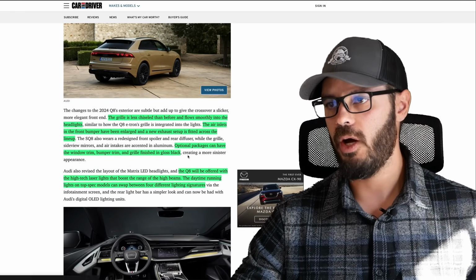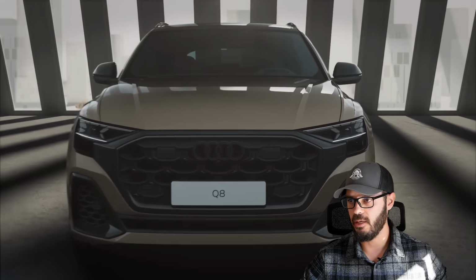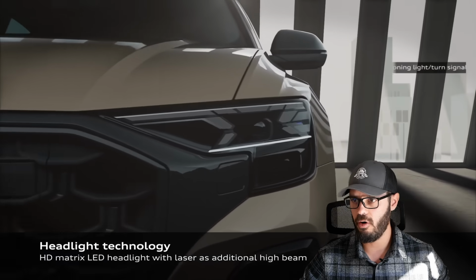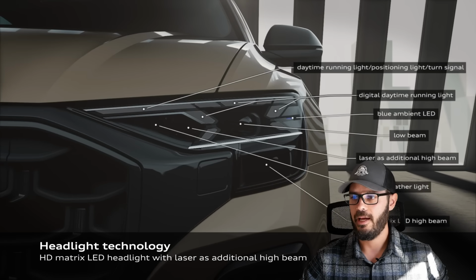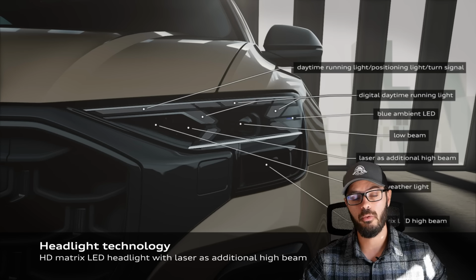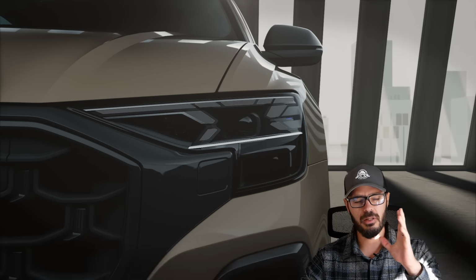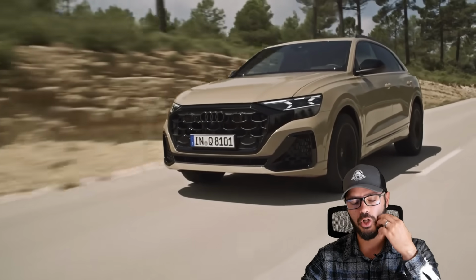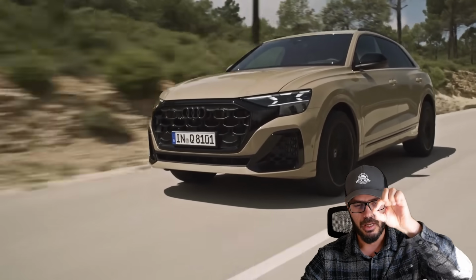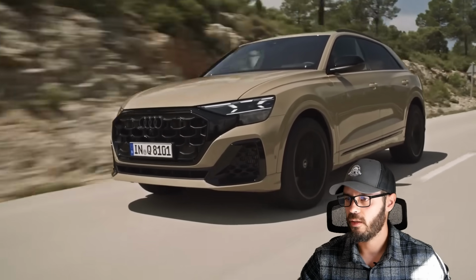The Q8 will be offered with high-tech laser lights that boost the range of the high beams. The daytime running lights on top-spec models can swap between 4 different lighting signatures, and that is something that Audi has been doing for a very long time. Very cool technology when it comes to the headlight designs, ever since they first introduced the Audi R8 back in 2007, the first car that had the daytime running lights being these LEDs.